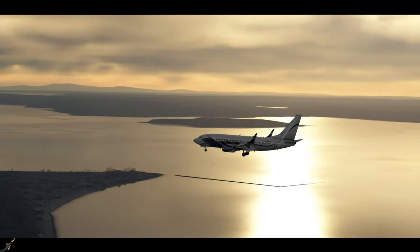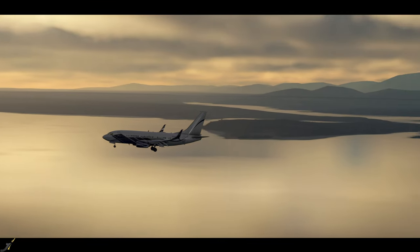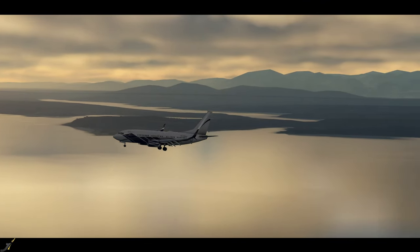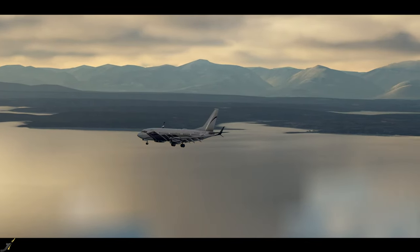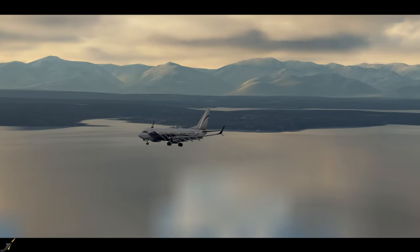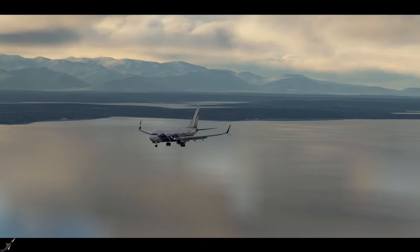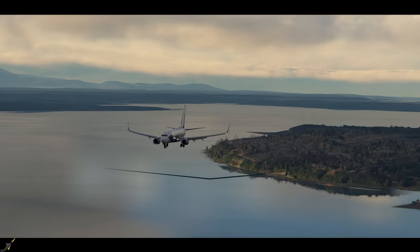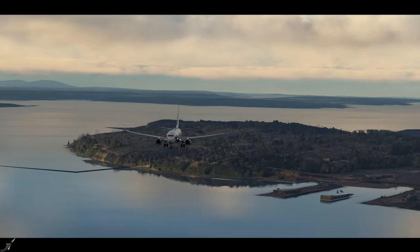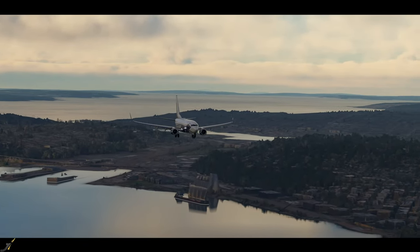A lot of toast with that butter, absolutely. Absolutely, Charles. Yeah, Seattle's an all-time favorite. The best of both worlds out here, the water, mountains, scenery. Pretty awesome.